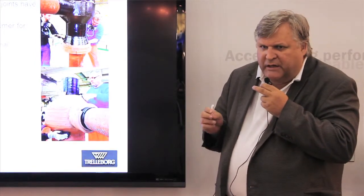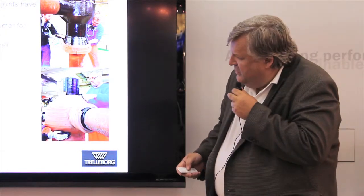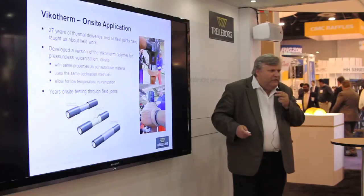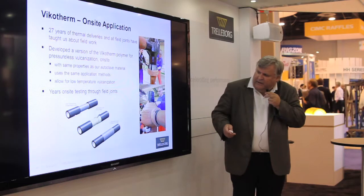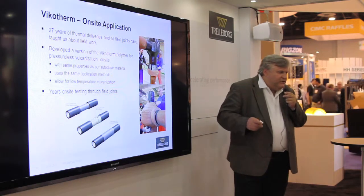So much that we actually said, why just stop with a field joint? Why not take more part of it? And today that's a qualified system that we're using, that I showed earlier carried out in Cyprus today. That means we can get out of the autoclave, out in the field and do the job on site.